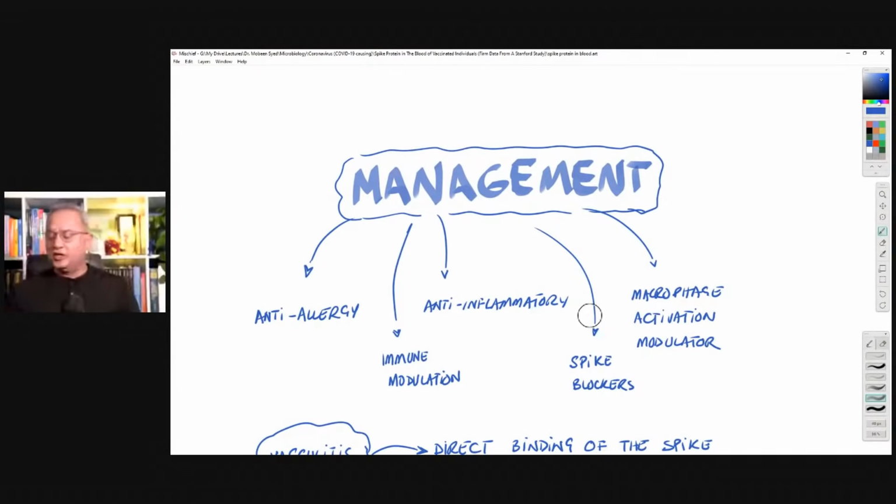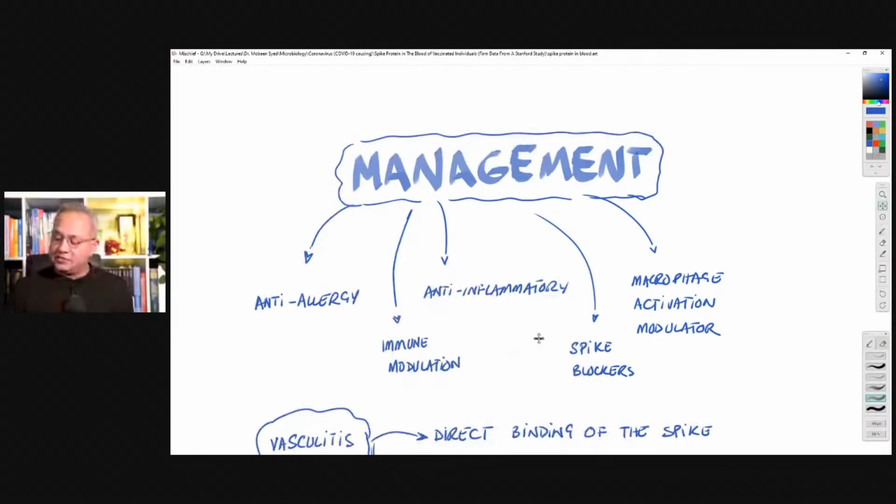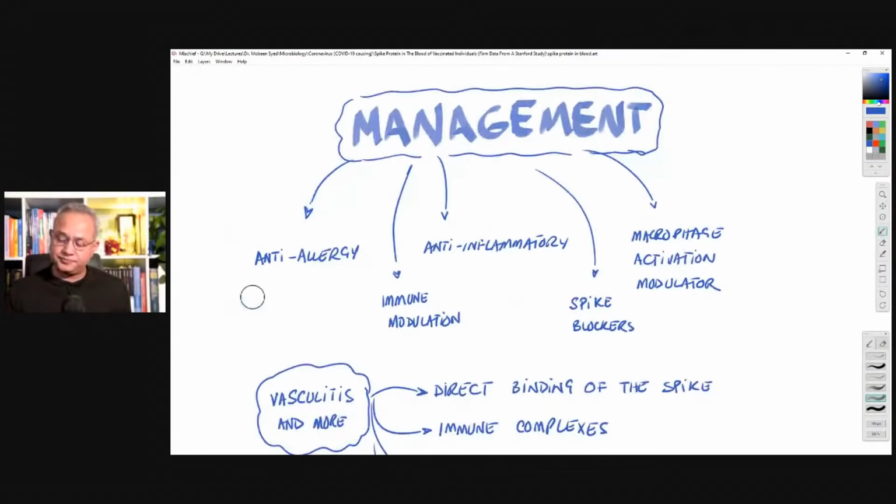So when a doctor is going to look at all of this, and they have, let's say, somebody with a vaccine injury, what are they going to look at? Remember, this study is comparing infected and vaccinated. So infected have the spike protein as well. That means the doctor has to look at not really anti-allergy, but at immune complex deposition, type 3 immune reactions, hypersensitivity reaction, and the management of that.